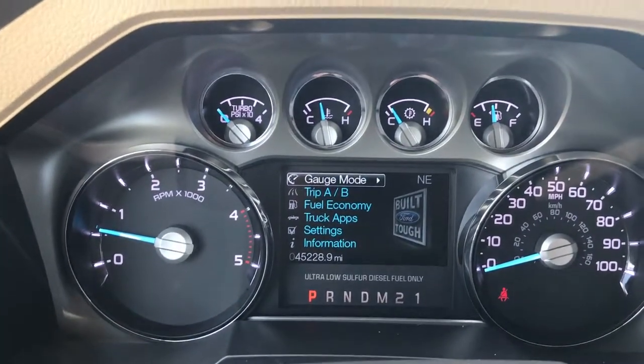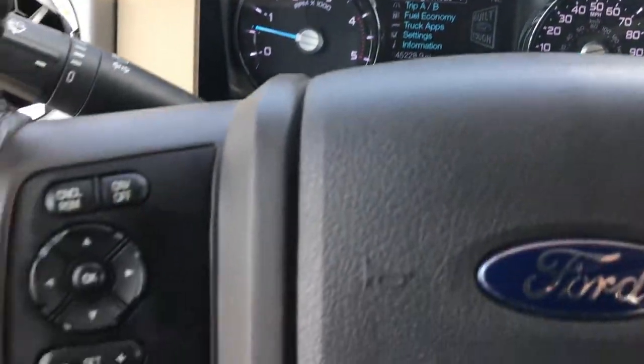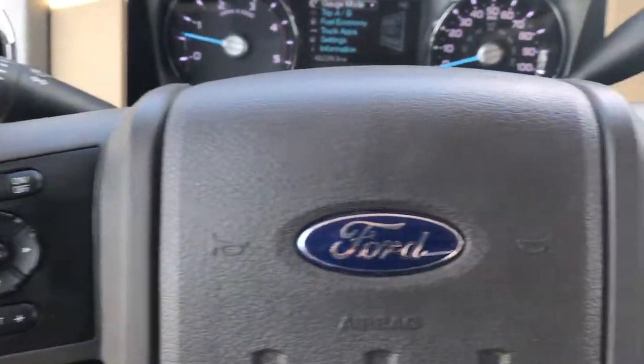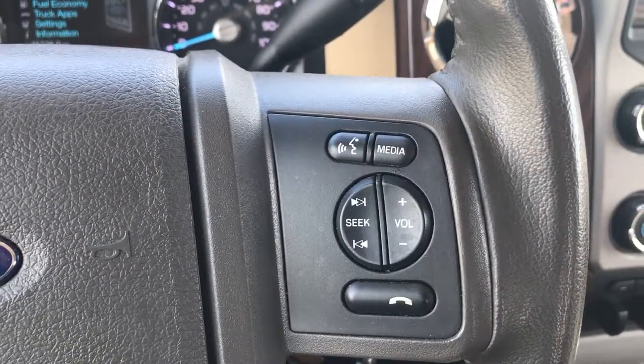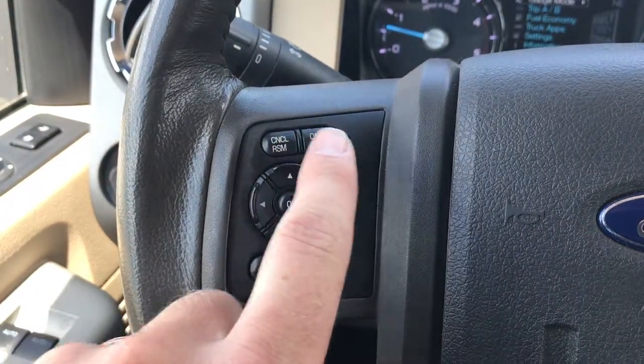And as you can see, this truck has 45,228 miles. Multifunction steering wheel. This is your information center controls. On this side, you have your audio controls and your Bluetooth audio controls. You also have your cruise controls up here.